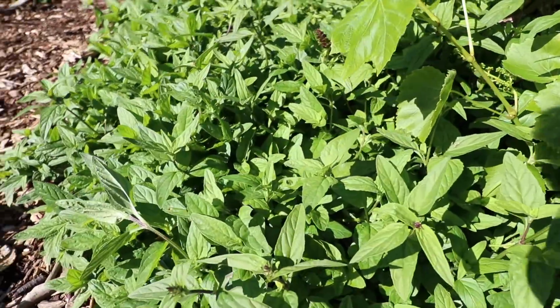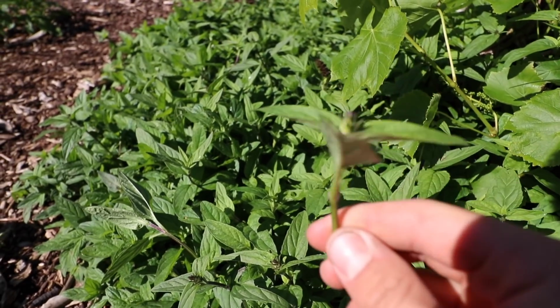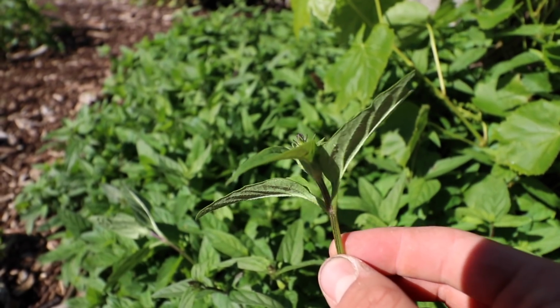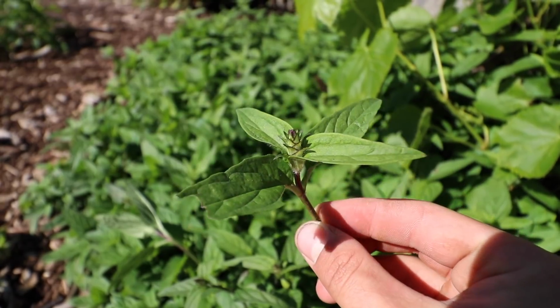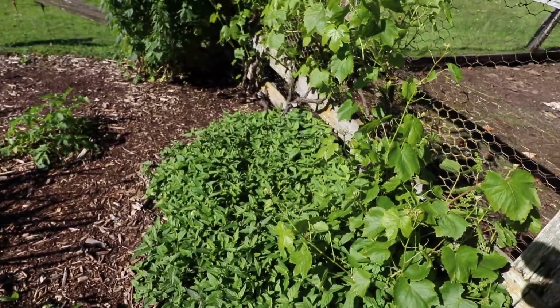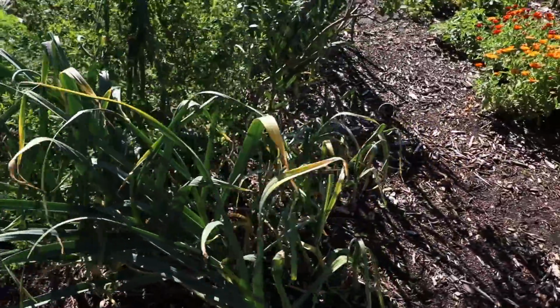Maybe some of you might know. Let's see. Anybody know what this is? Anyways, that's what he's taking out. Carol forgot what it was, and it spreads like a wildfire. So out it goes. Garlic over here is doing good.